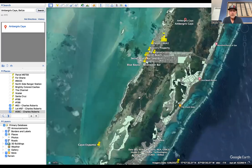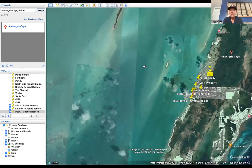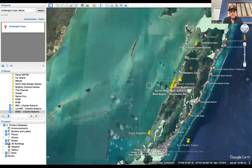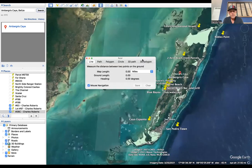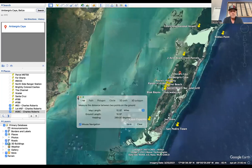Now, the west coast of Ambergris Caye overlooks Ambergris Bay. This is a very large bay, and the mainland of Belize is across it. In fact, I can just draw you a little. Let's see how far it is here. You can't see it because it's so flat, but it is 11 miles across. So this entire area is called Ambergris Bay.